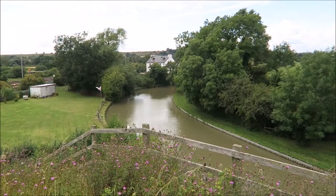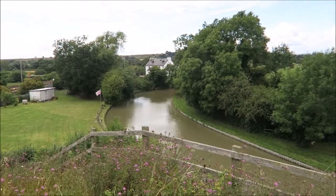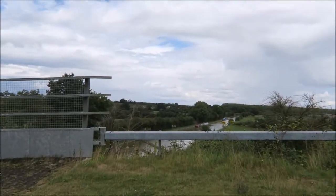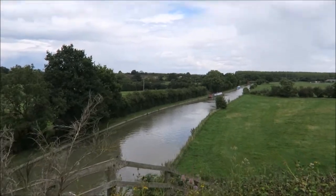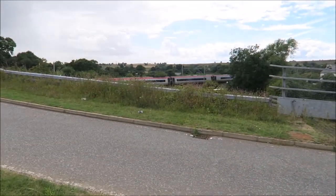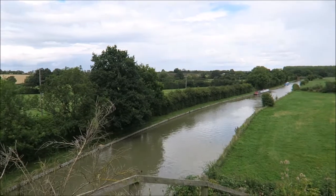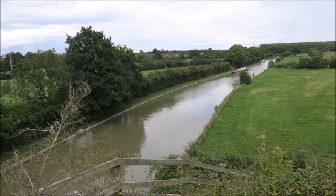Looking back, it's looking north, actually. You can just see the pub as was through the trees. And over that side, you've got the canal again, because it goes under the road. Another train, look. Very often the trains and the canals run side by side or alongside rivers.